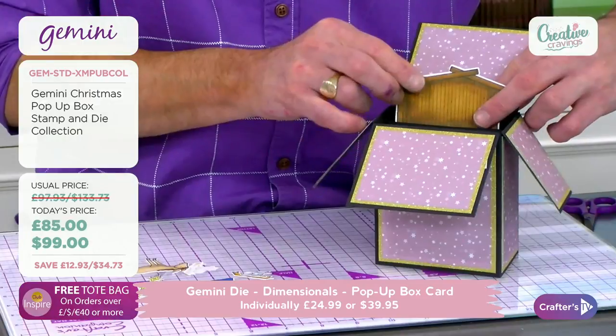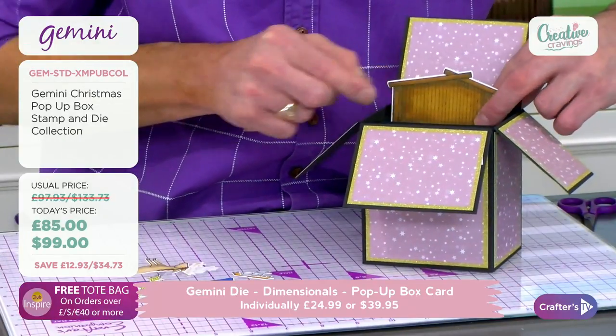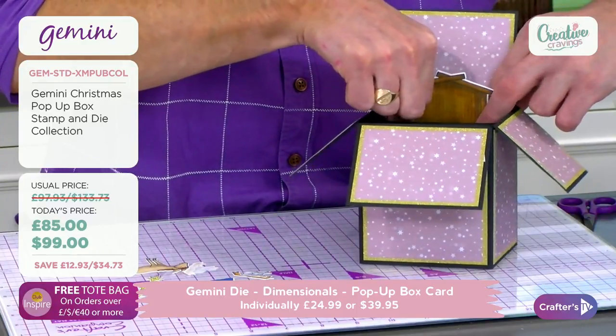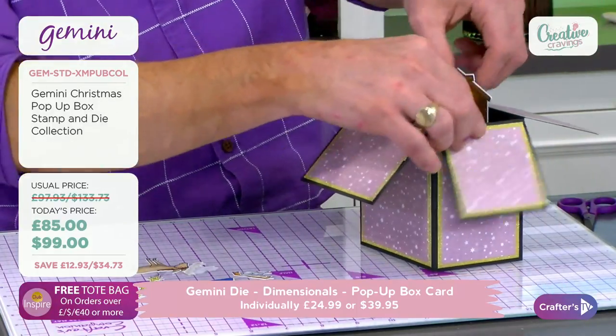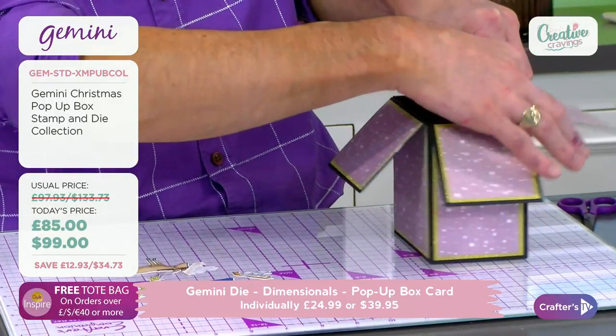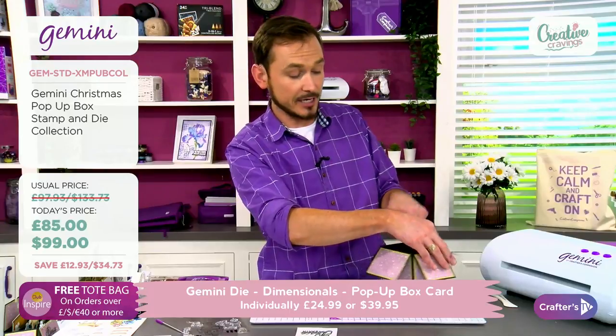Wonderful. Sonia says, if you use quick dry inks to stamp with, can you colour them with alcohol pens? You can do. You will sometimes still get a bit of a bleed, not a lot, but you can do it if all you've got is your quick dry.